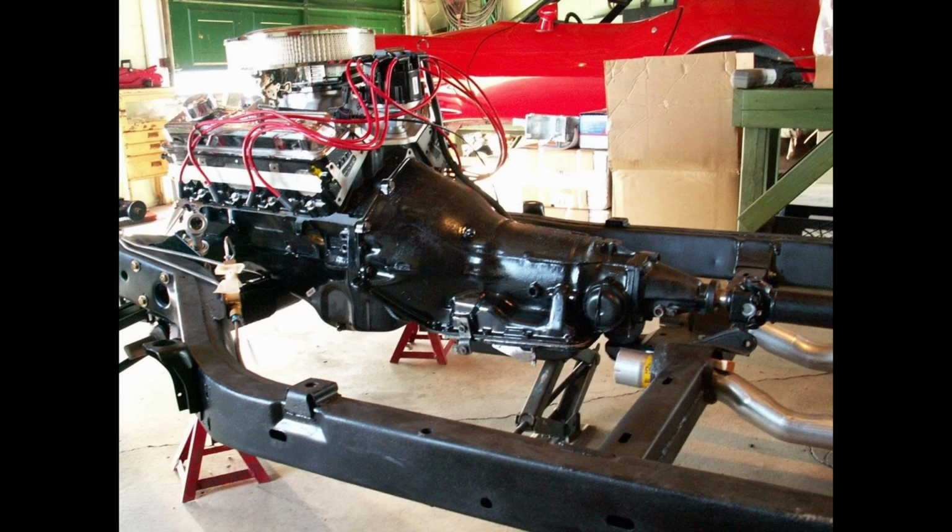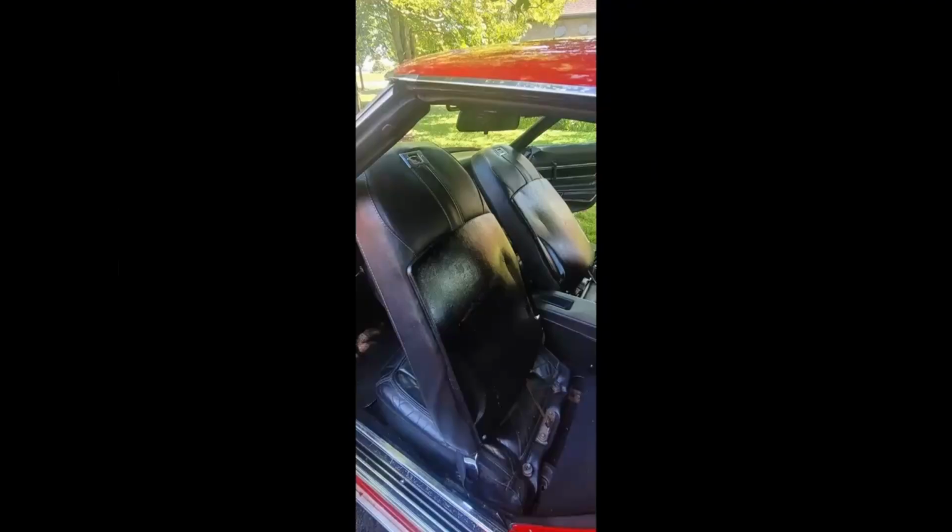New window gaskets on the outside, and the driver's side T-top panel on the inside is missing, so it looks a bit unfinished when it's in place, but from the outside one would not be able to tell from the outside presentation of the panel. And there are, as you might expect on a car this age, 47 years old, miscellaneous hardware and small items that are imperfect.